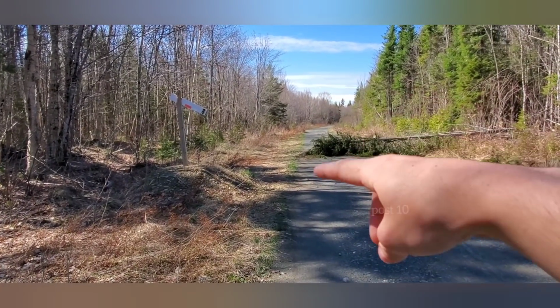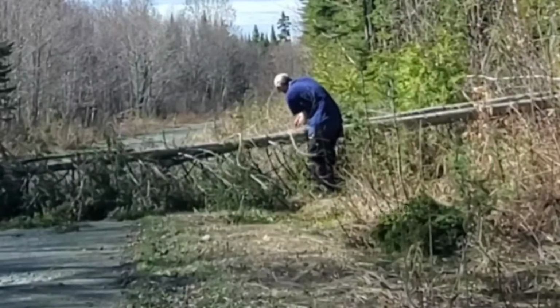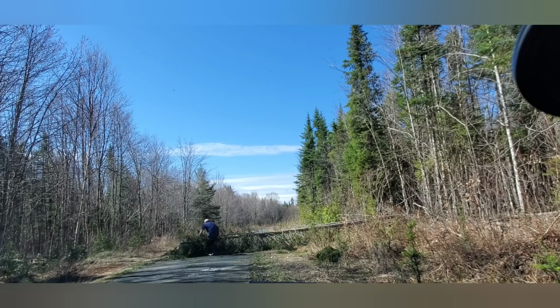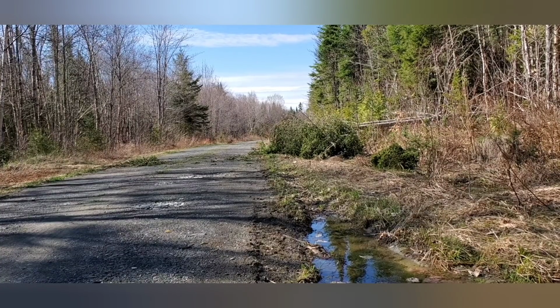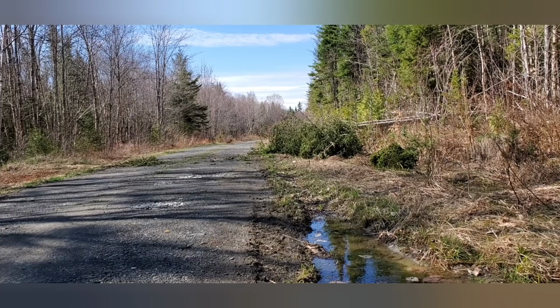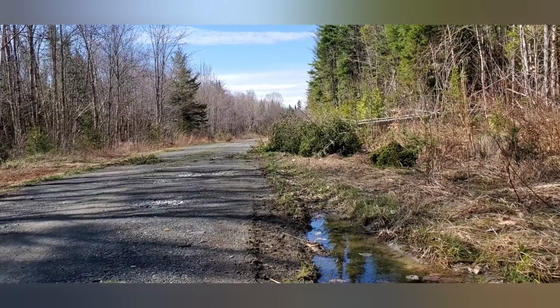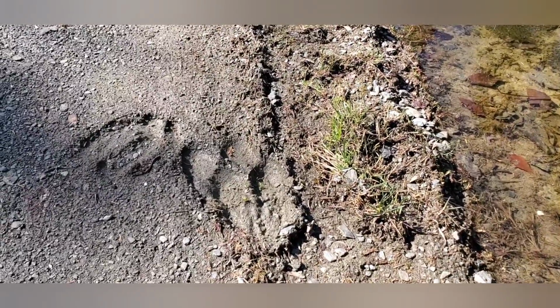So you see everyone's driving around it, but that's only like a 5-minute fix. Why has no one else done that? That only took 1 minute with a handsaw, and by the evidence of the grass in the middle of the street turning yellow from lack of sunlight, that was probably there for at least 2 weeks. Wouldn't be surprised if it even fell in the middle of winter. But it's clear on the ground right here, we got some nice moose tracks. We had a moose here recently.